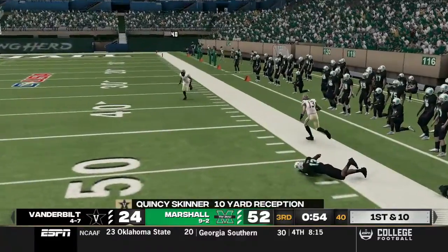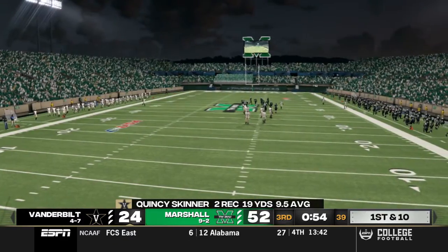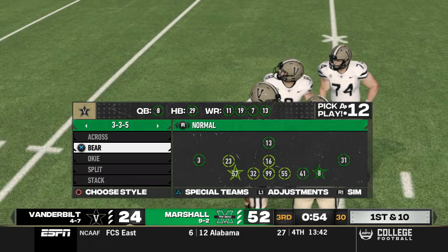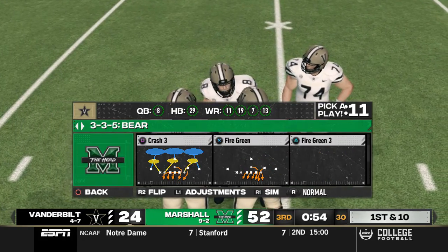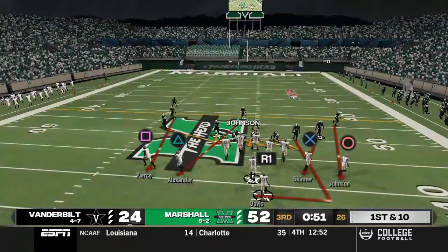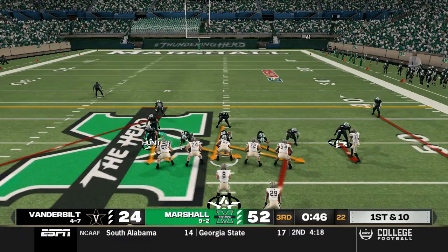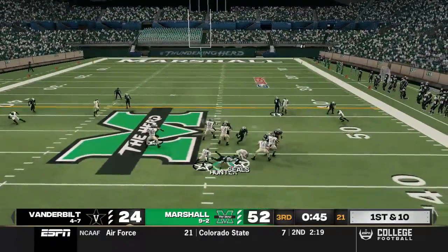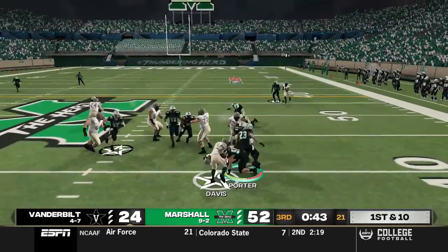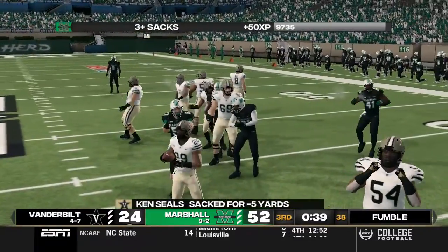He's pushed out of bounds at the 48. He made a really good move at the line of scrimmage. Sometimes all you need to do is throw off the defender's timing just a little bit at the start of the play. From their own 48-yard line, first down. Loose ball. And down he goes, right around the 40.